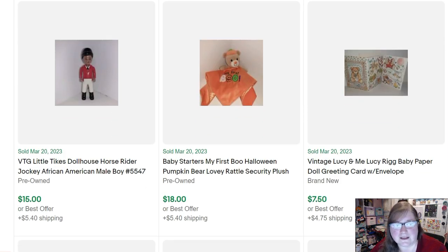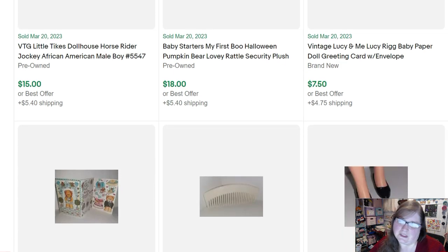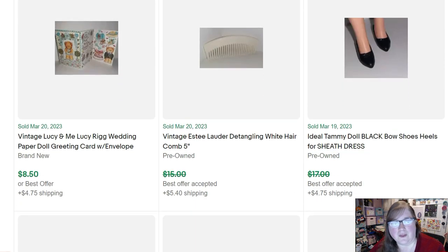Another Little Tikes jockey horse rider guy. He sold for $15. I like to pick up these little baby loveys when I find them cheap. And this one was a Halloween one, sold for $18. This is a Lucy and Me paper doll greeting card, sold for $7.50. And another one that sold for $8.50. These both sold to the same person.